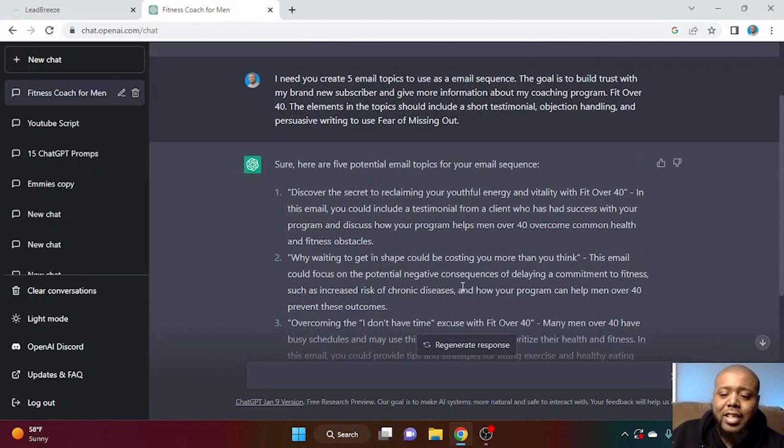So our ideal lead, they left their name, email, phone number. They got our first deliverability email. Now we want to give them information about our program. So I would take this right here. Now I'm going to tell ChatGPT to make an email from our very first bullet point.